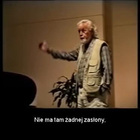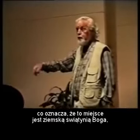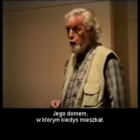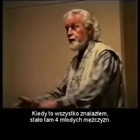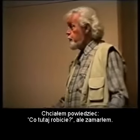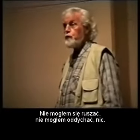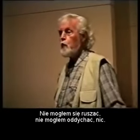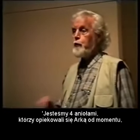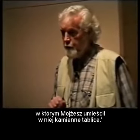Now, there's no veil in this setup, so it is God's temple on earth, or his residence where he once dwelt. And anyway, when I found it like this, there were four young men standing in there. And I started to say, you know, what are you doing here? And I froze. I couldn't move, couldn't breathe, couldn't do anything. One of the people said, we are the four angels that have been taking care of the ark since Moses put the tables of stone in it, right?